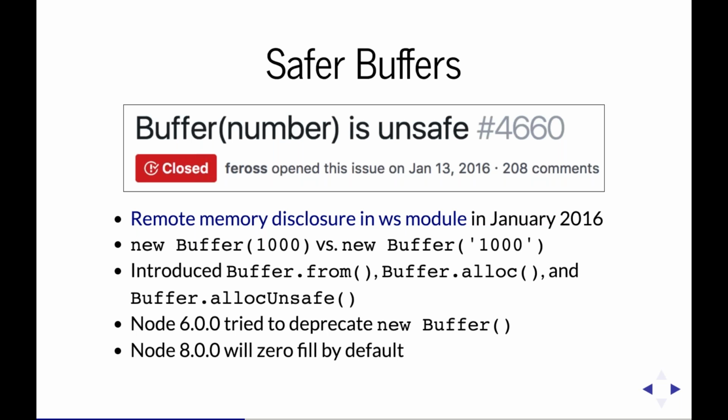Alloc will actually initialize your memory for you, making sure there's no garbage left in there from old values. Alloc unsafe is the legacy behavior. It's what you use if you're absolutely confident you know what you're doing and you don't have to worry about initializing the memory. So we came up with these new methods and thought, everything will be great.